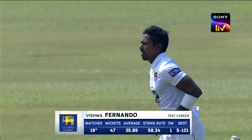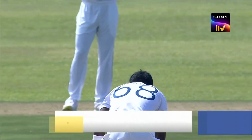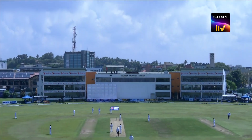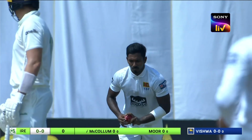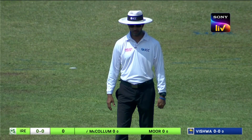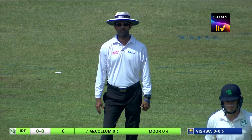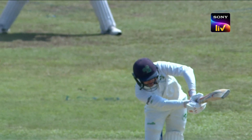Left arm seamer Vishwa Fernando into his 19th match, fair bit of experience. Got a couple of crucial early wickets for Sri Lanka. Just about ready to go then with ball number 1 of the second test. Oh, that looks good. If anything, just pitching outside the line of that leg stump, Fawad. Yeah, 50-50 call. Will they be brave enough to go upstairs with the first ball?